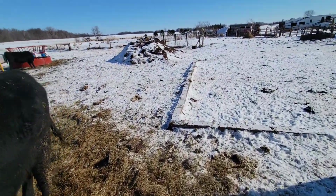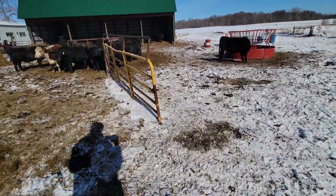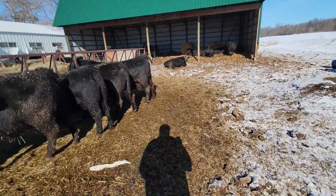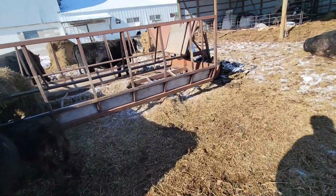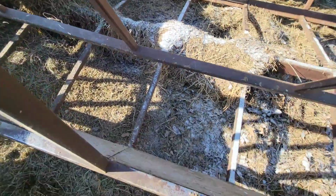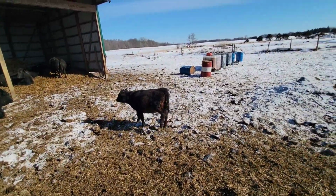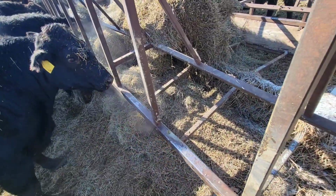Let's take a look at that. That's been working out super good because there's no floor in it. It's 2 foot. When Dad and I built it, we put 2 foot spacings on the iron. There's part of that baleage bale, but they'll clean it right to the ground, but then they can't lay on it. And then you get the little guys like that, they'll crawl around and play cleanup.